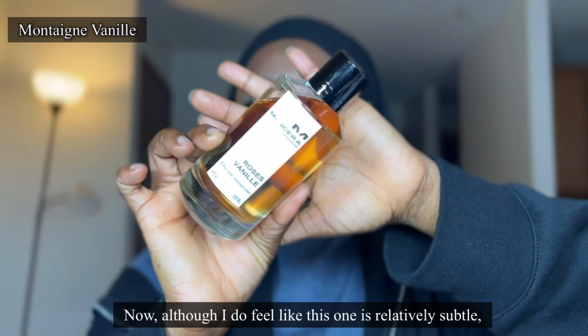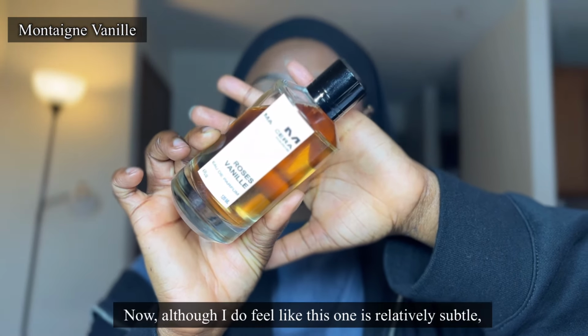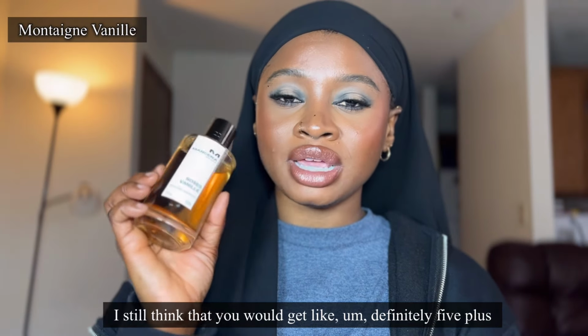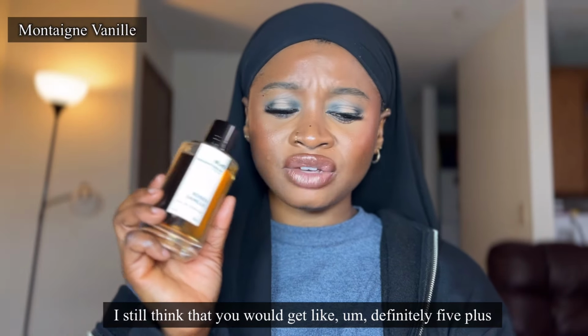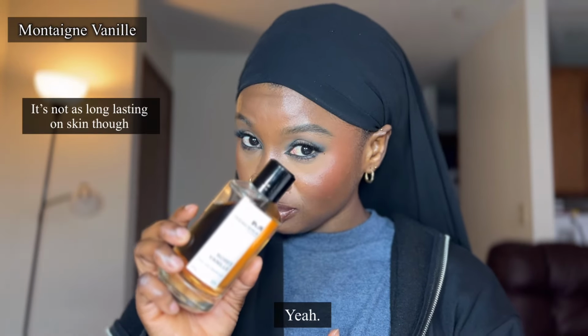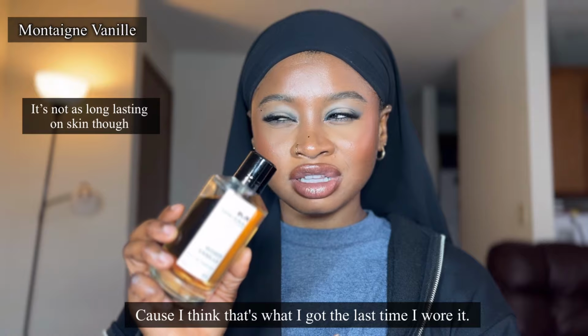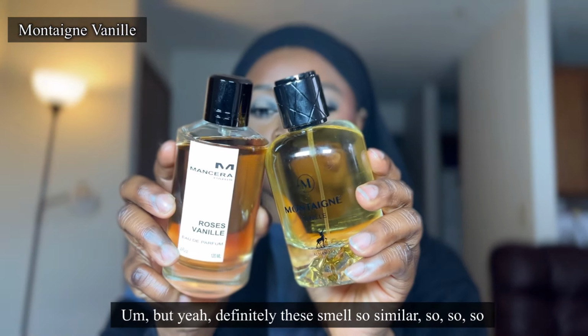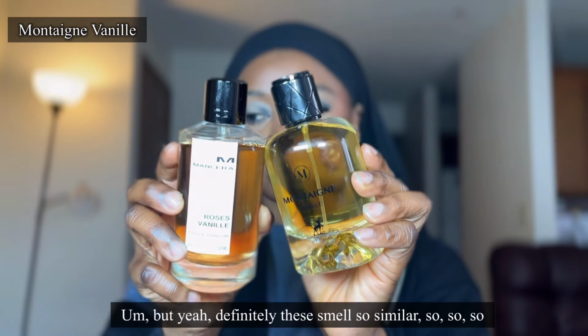Now, although I do feel like this one is relatively subtle, especially on skin, I still think that you would get definitely 5+ hours of strong projection on clothes. Yeah, because I think that's what I got the last time I wore it. But definitely these smell so similar, so similar.